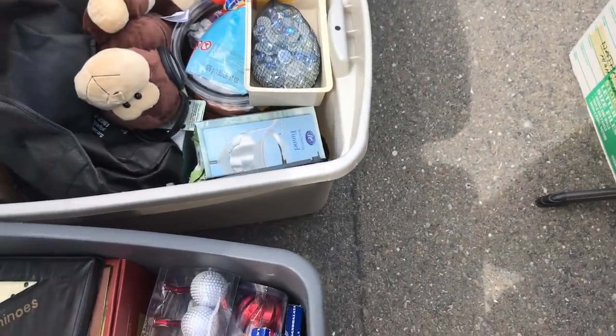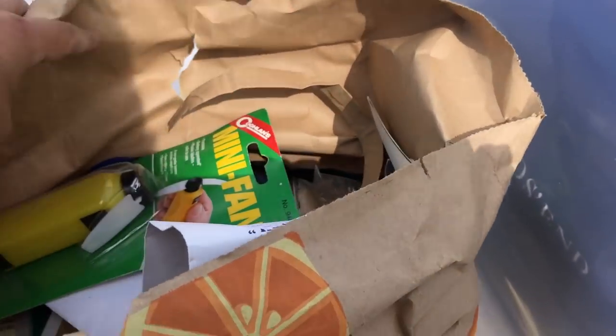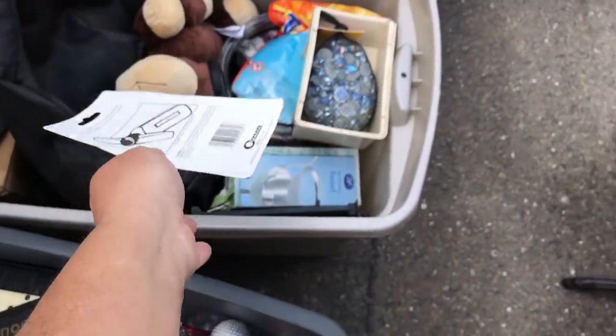Definitely an interesting locker. I'll tell you right now, this is the kind of locker that I just simply love going through. I mean, this is the kind of locker that everybody loves going through. Collectibles, someone with a little bit more money. They got some cool stuff like that. Mini fan. Oops. It's cool.